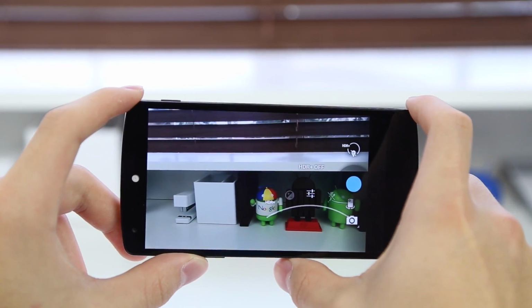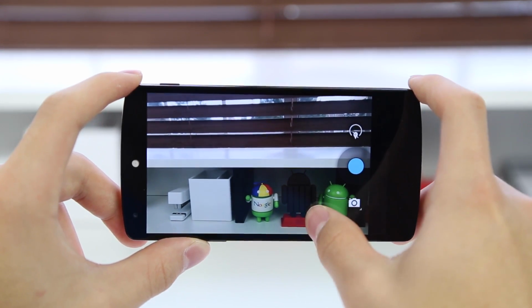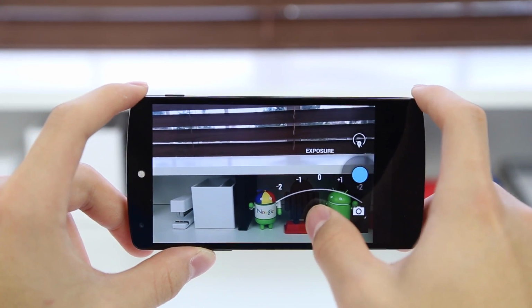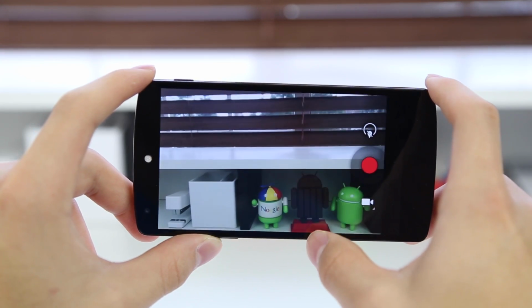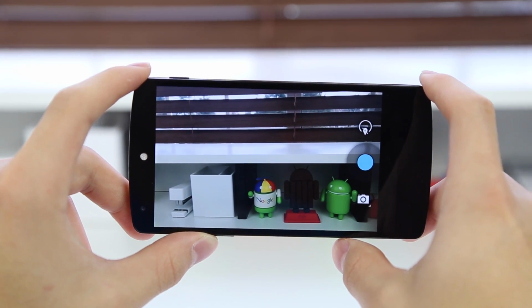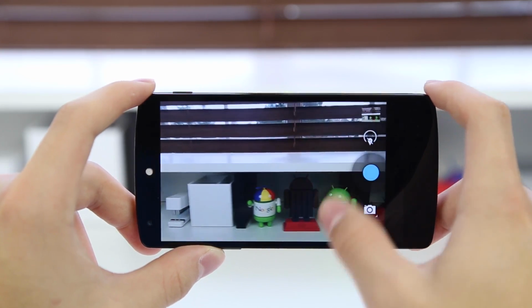So taking a look at the camera app, you can see that it is very simple and pretty plain, which is a good thing in a way. All you gotta do is hold on anywhere on the screen and you've got your settings that you can quickly access, I guess. You can also switch the modes very easily between the video, photo, panoramic, and also photosphere, which I've seen people who are pretty good at using it and it looks amazing.